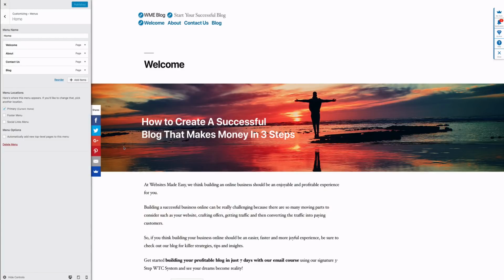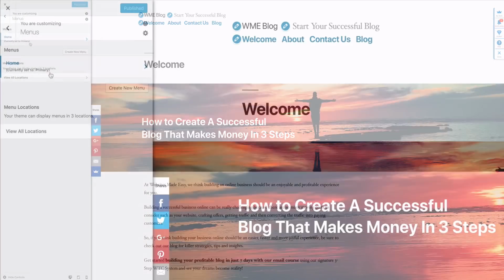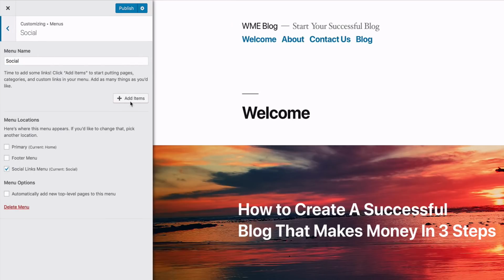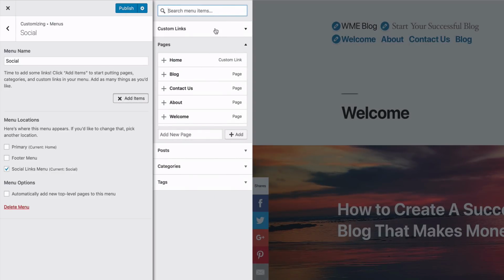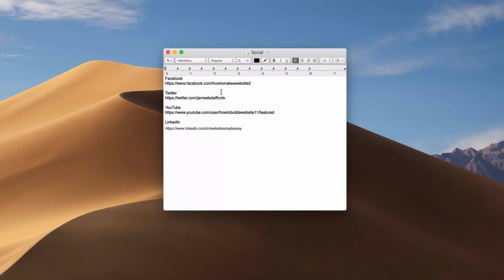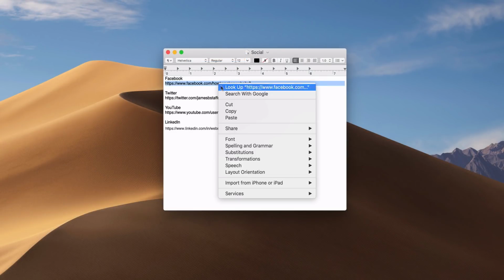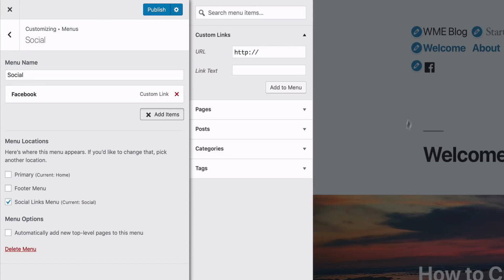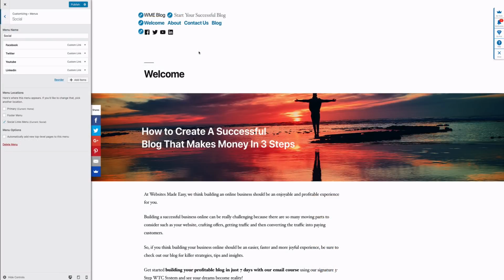Now we want to add in our social channels. So go ahead and click back, create a new menu, social links. Then click next, and then we'll just title the social. Click next, and then click add items, custom links. First one we'll do Facebook. Grab my link real quick, paste that right in, add to menu. Cool, right? Now let me add a couple more real quick. Okay, so I've finished the social menus, and you can also move these around if you'd like.